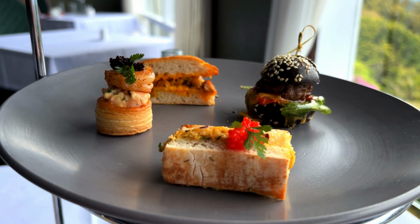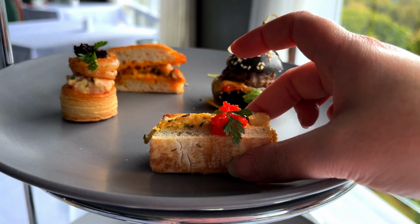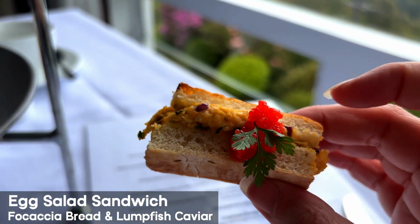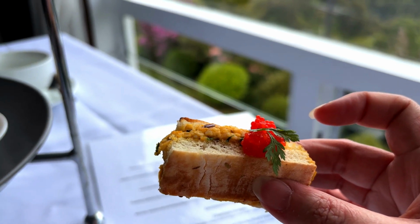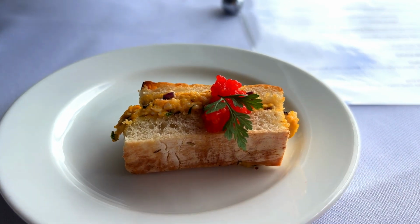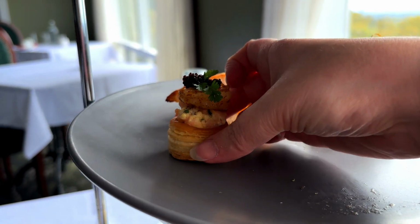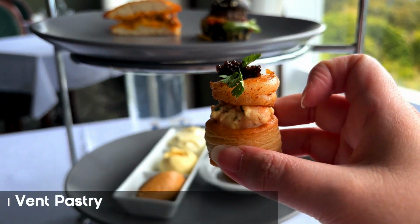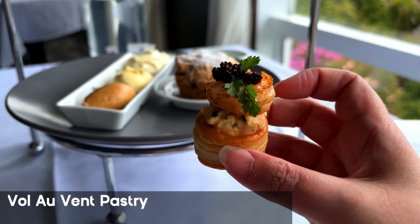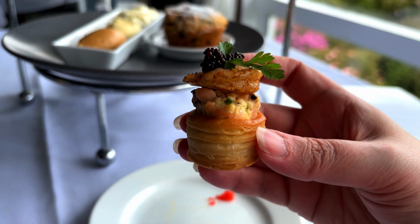So I think I'll try the savoury sandwich, which is a focaccia egg mayo sandwich with, I think, lumpfish caviar on top. So the next item is this little salmon tartare and turmeric prawn vol au vent, which is very kind of retro, I guess 70s, and it's got some black caviar on top, so very diddy. And this one is warm as well.